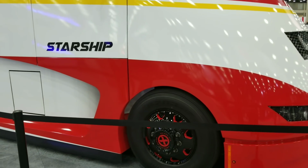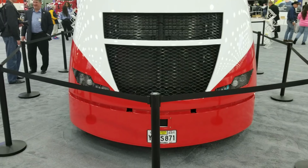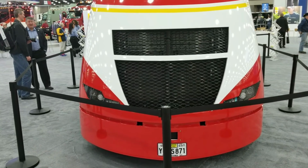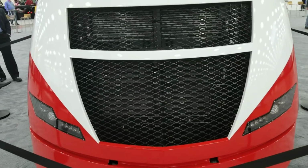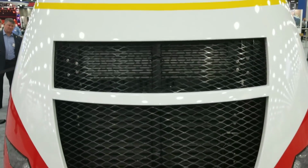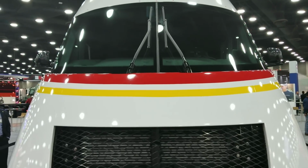This is the StarShip initiative. This is a co-engineering project that Shell has undertaken with Airflow Truck Company. It is a demonstration vehicle for us. We are looking to combine technologies that are available today, as well as some future custom technologies, to demonstrate what's possible in maximizing freight ton efficiency and lowering CO2 emissions.